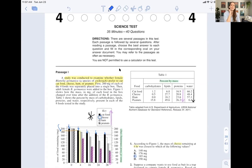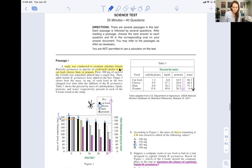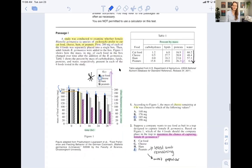So previewing can occur in 2 ways. Either you look at what's to come and then you decide your order, or you can just dive in. So if this was my science test, I see passage 1 here. I think, this looks pretty straightforward to me. This graph, this table is not intimidating. So I would just dive in, look at what's going on in those graphs and table, and dive into the questions. I wouldn't necessarily look ahead, but let's see what happens with passage 2 here.